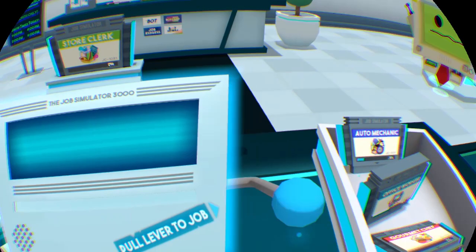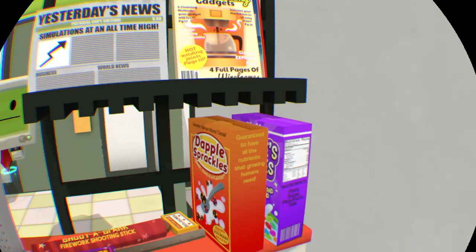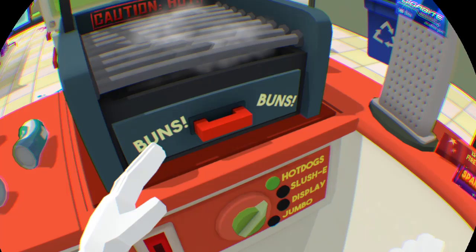Are you a fan of slushies and hot dogs? You'll love the convenience store. Hello, human. Welcome to an accurate simulation of... Convenience store clerk. Take a look at this board for instructions and grab a ticket when you're ready to get started.